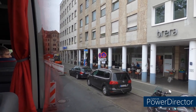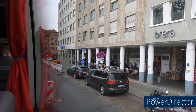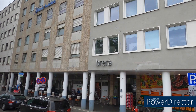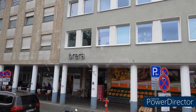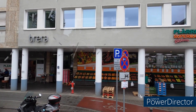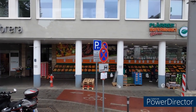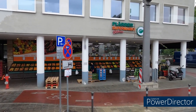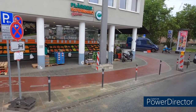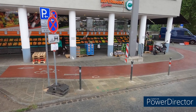So now we are at the second biggest station of public transport, the Plärrer. You will find a lot of Plärrers in southern Germany. It's a common name for a square. In old German it just means an open and wide square. And this is the place where the first train on continental Europe started, in the year 1835.